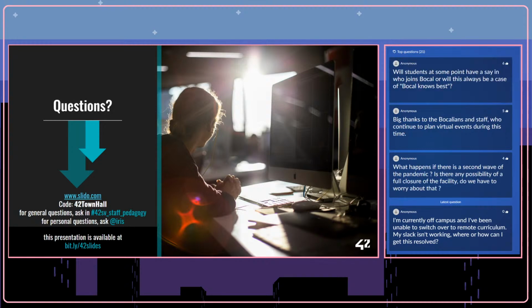Will students at some point have a say in who joins Vocal, or will this always be the case of Vocal knows best? I don't know if that's the way to approach it. Normally, academics works with the team to decide who is going to join the Vocal. That's always been the process, but I'm sure that we can continue to evaluate processes and procedures as we reopen the school.